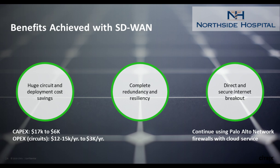For locations needing more bandwidth, they're now utilizing commodity internet like business-grade cable, providing the necessary bandwidth at a fraction of the cost as traditional circuits. In many locations, they've even chosen to eliminate the traditional wide area network circuits. They have now started provisioning the secure internet breakout from the local remote locations. This means they no longer have to burden the WAN with backhauling user-based internet traffic.